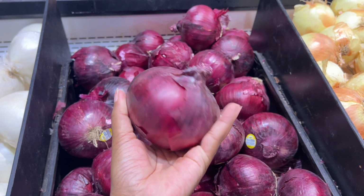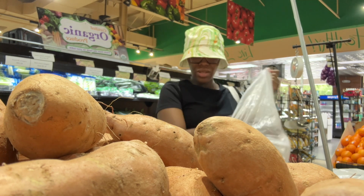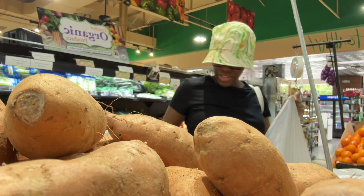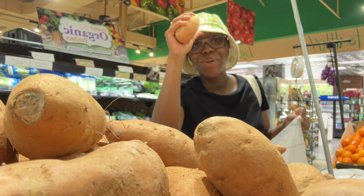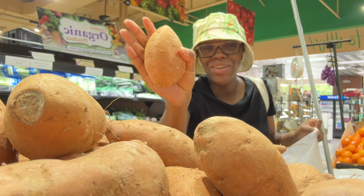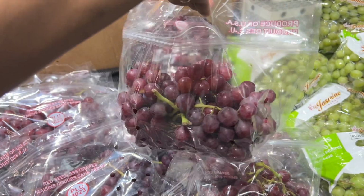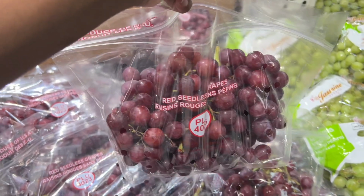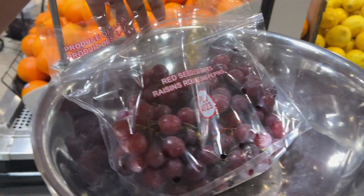This produce just looks scrumdiddlyumptious. Don't you just want to bite into that? Like, it's so good. Sweet potato puree for my baby girl. When I'm making sweet potato puree for my baby girl, I'm gonna come in and get these little few sweet potatoes. 3 pounds, which grapes just don't last very long. Okay, I'm gonna get that many. Let's see how much that is. Yep, it's 2.5, almost 3 pounds.